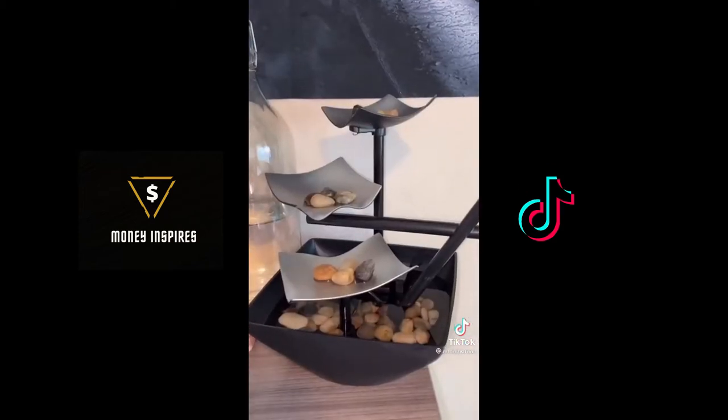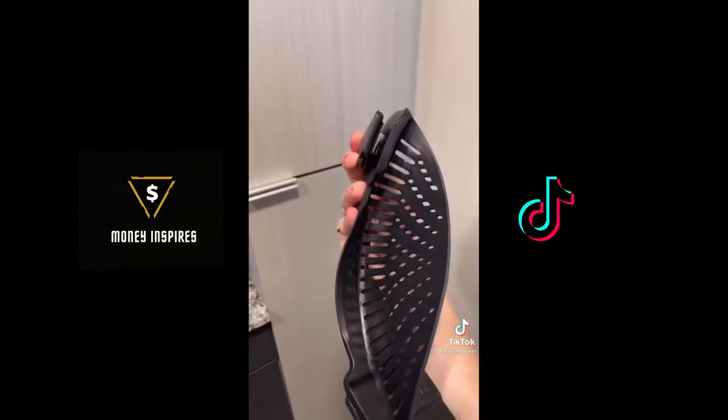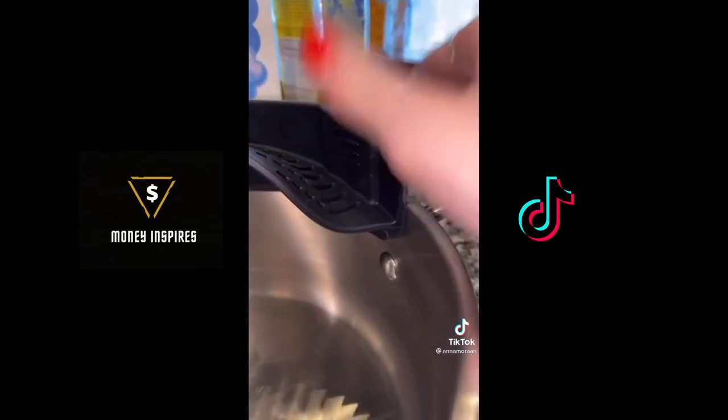This rock water fountain is my newest current obsession. It's just so peaceful, and also looks really cute. I've officially run out of room in my kitchen, so I got this strainer that just clips onto the pot, and then you can easily strain anything. I make so much pasta, so this was needed.